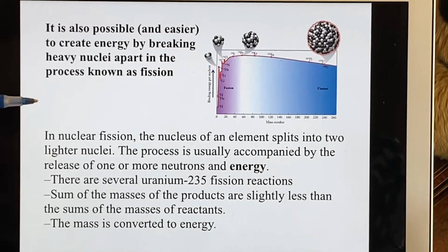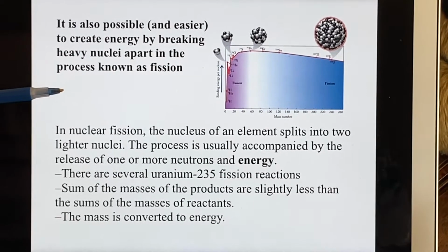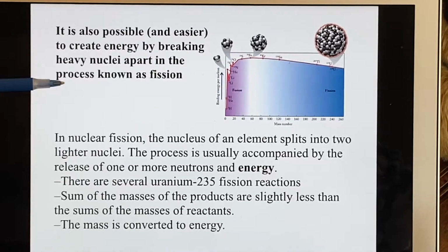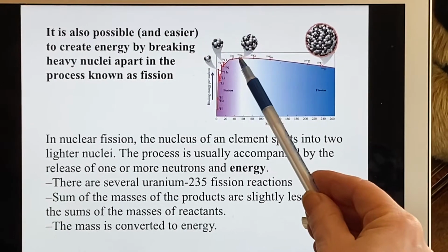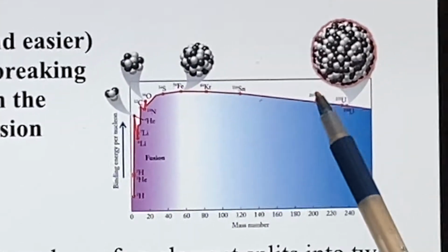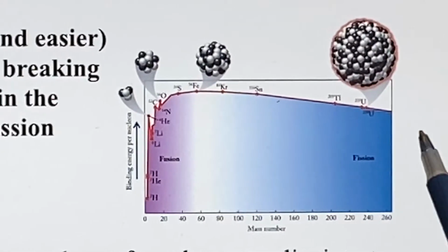Even though fusion is something that we would like to do, it's not practical yet. The sun laughs at us every day as it quietly goes about doing fusion without any of the mechanisms we have to try to put in place. It turns out, though, that it is easier to create energy by breaking down heavy nuclei using fission. We said the iron was the most stable thing, and we see that these are less stable. So if we have a very heavy nucleus, we can break it apart and we can take that mass deficit and turn it into energy. Not as much energy as we could do over here, but it's easier. We've figured out how to do that.